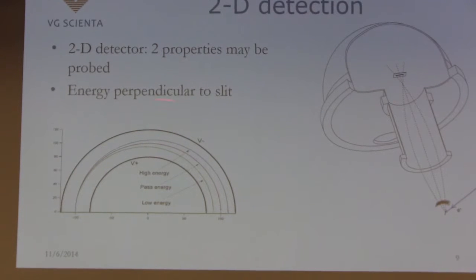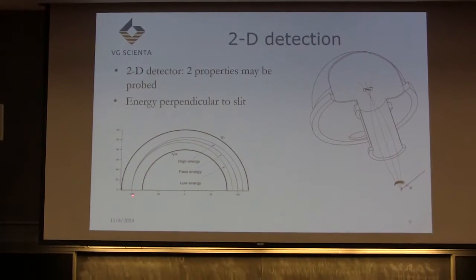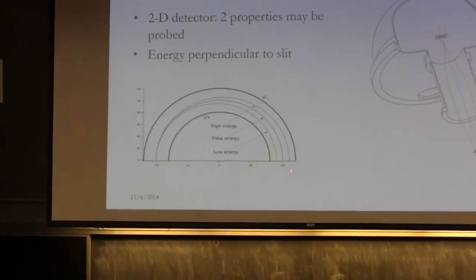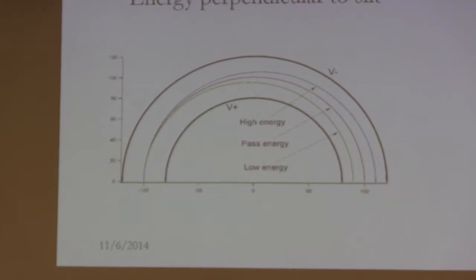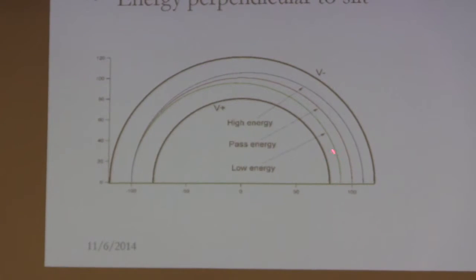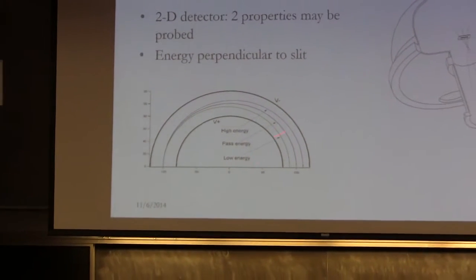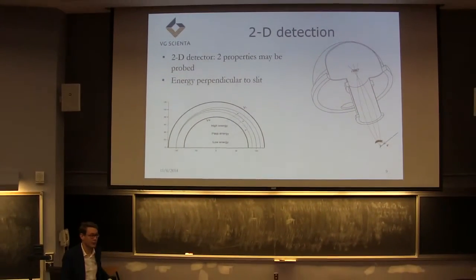To the left, you see the hemisphere from the side, and you can see here that electrons that enter at the same position, electrons that have a higher energy, will bend less, and they will end up at this side of the detector, which is placed in this position. Whereas electrons with a lower energy will bend more, and they will end up on this side of the detector. So with this setup, it's possible to measure different kinetic energies in parallel.